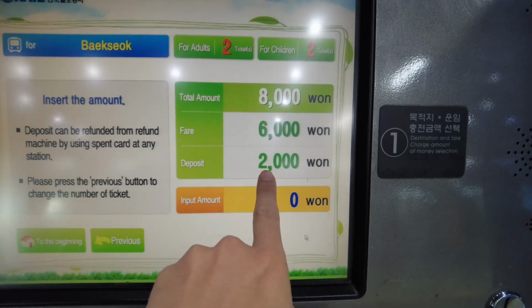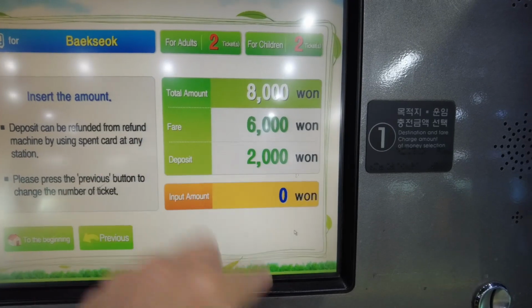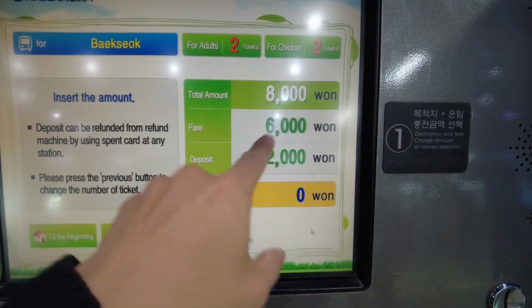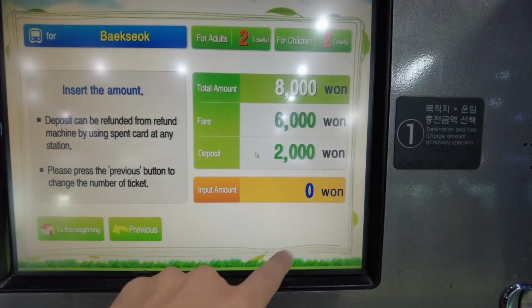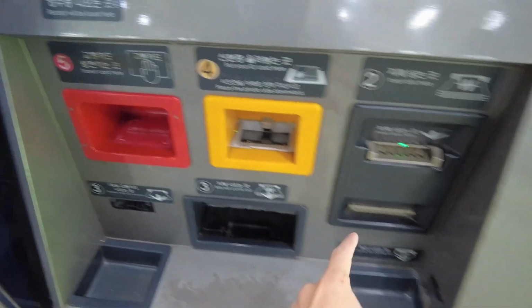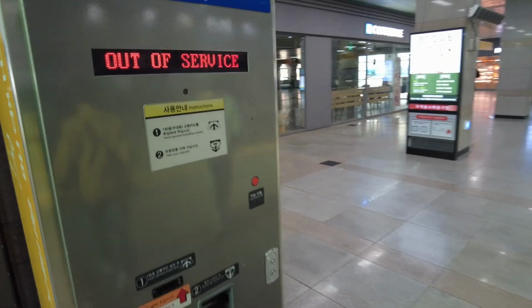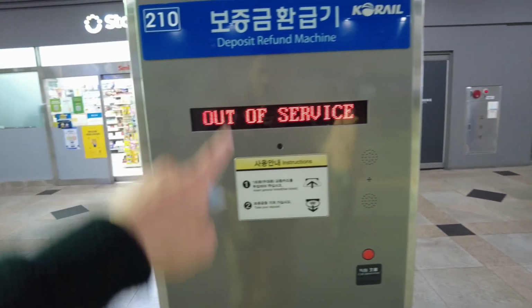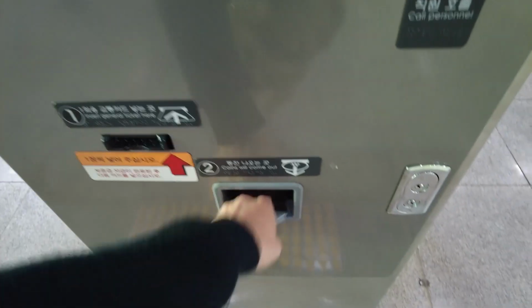Now, for every ticket you buy there is a 500 won deposit that, when you return the ticket, it's actually going to give you back. So then just pay the total fare, and a card should come out somewhere here, and then you just take that. So here is the station where you return your ticket, and then your deposit should come back.